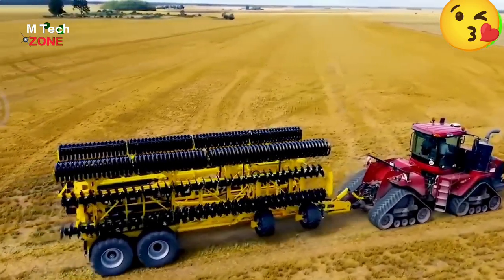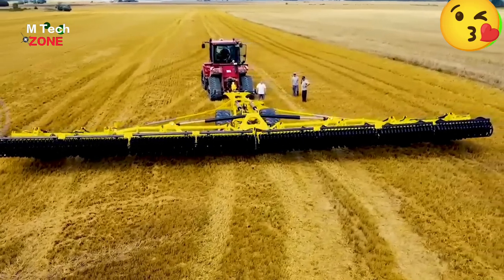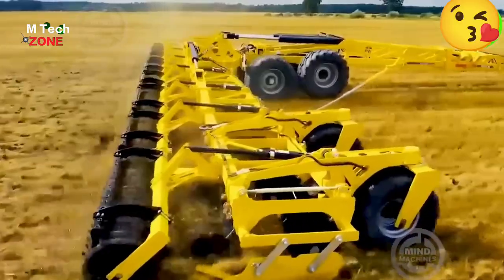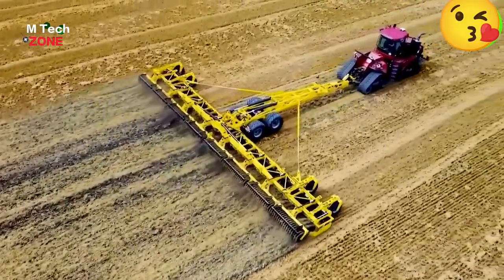Next is an 18.4-meter wide disc cultivator designed for powerful tractors. It delivers a 20 hectare per hour output while consuming 5 liters per hectare at a 6 centimeter depth, perfect for stubble breaking operations.